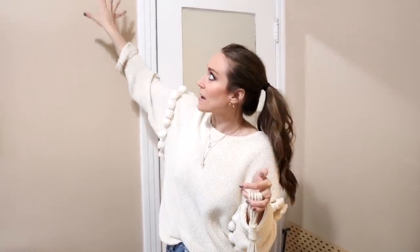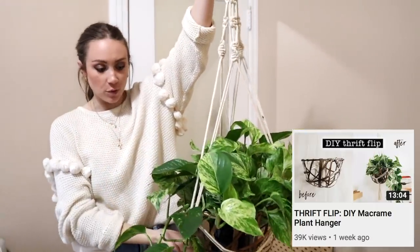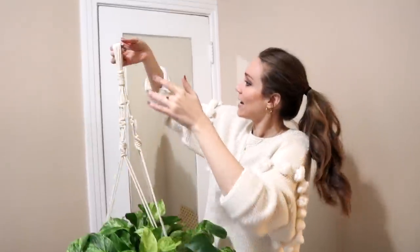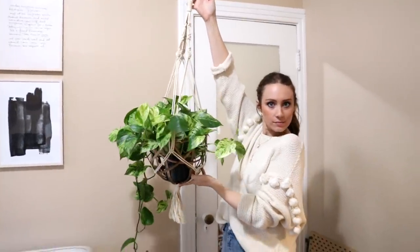Since there was this space on the side of the pictures, I made this macrame plant holder. It was a thrift flip because I found this gold basket thing. I'm gonna hang this up here all the way up to the ceiling, and then it'll add some greenery in here. Okay, so I think we're getting there.